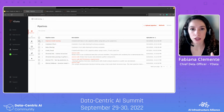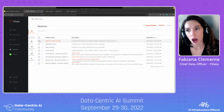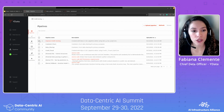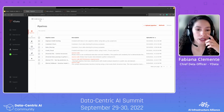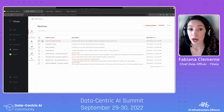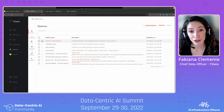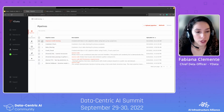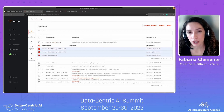Pipelines are definitely that element that reproduces this flow as much as you want, with the recurrency that you want to set as well. For the case study that we are presenting in this use case that we are exploring together, I have decided to run my pipeline to improve my credit scoring, or to explore the impact of my data preparation at the level of my credit scoring model. For that, I have here already 3 runs. Each run had a different decision, which I'm going to explore with you.